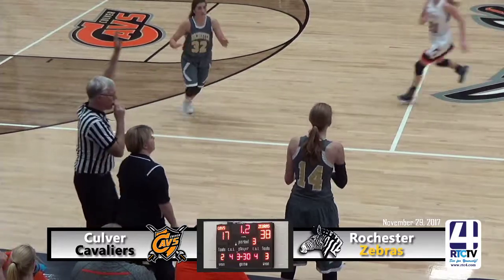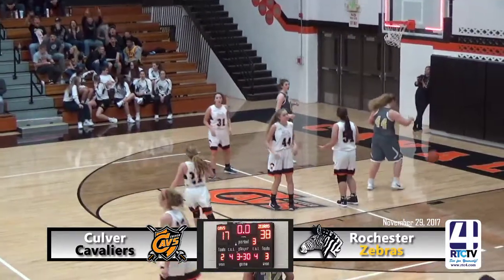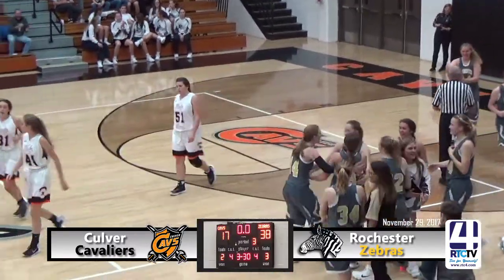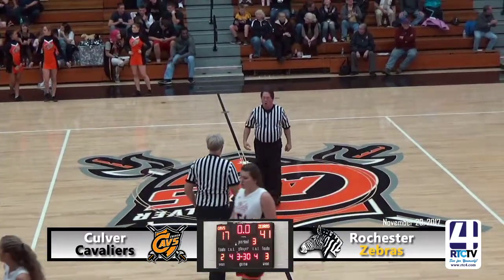A little pressure now by Culver. Isbell gets it into Moe. Half quarter at the buzzer. It's good! Moe now with 19 of the 41 points. And after three, Rochester leads 41-17.